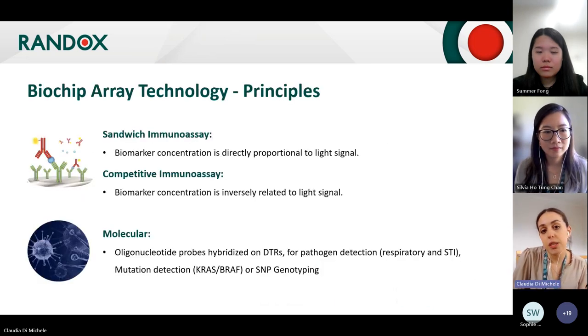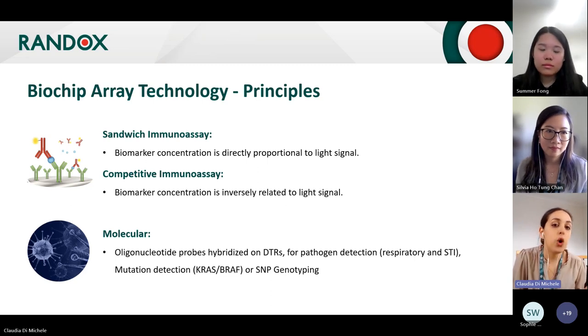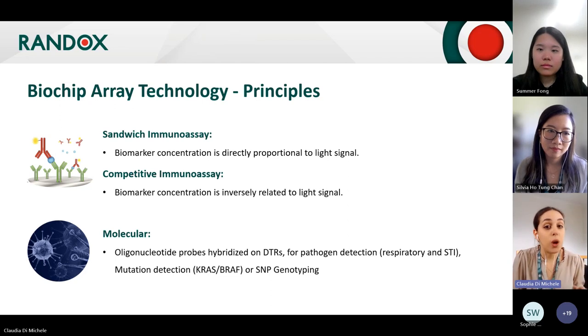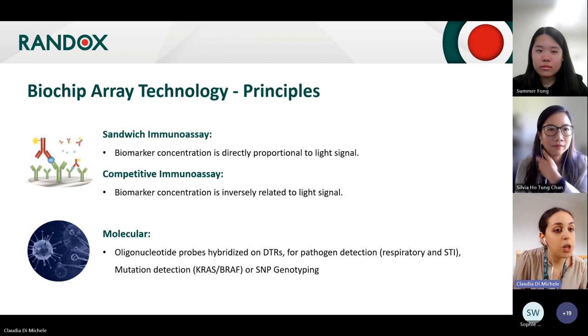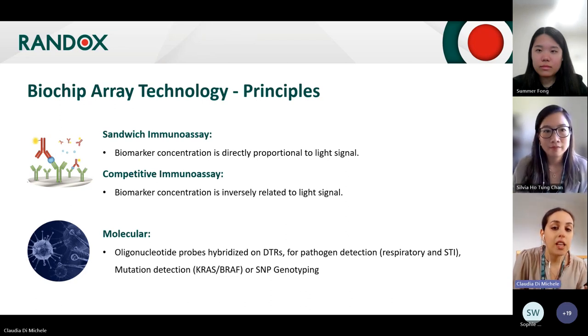Biochip array technology uses a couple of different principles to bind the sample and label it for relative light unit detection. Different principles are utilized depending on the array, because Randox offer arrays for varying clinical, therapeutic, toxicology, even food diagnostic areas. So the first two principles are ELISA immunoassay type principles. Some arrays will use a sandwich immunoassay, meaning that the more analyte present in a sample, the more conjugate that will bind to form a sandwich complex.